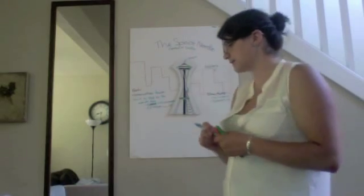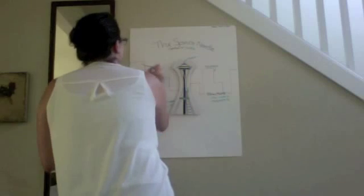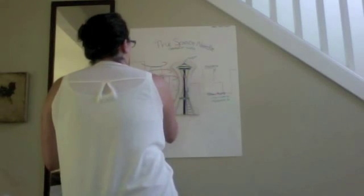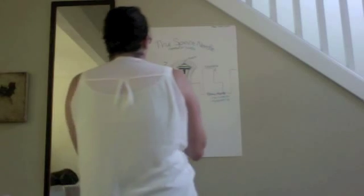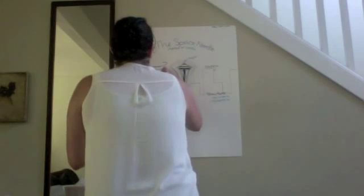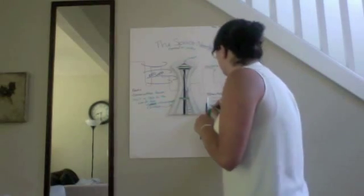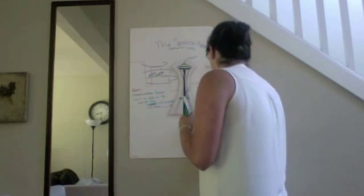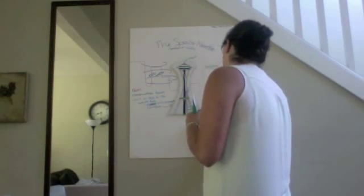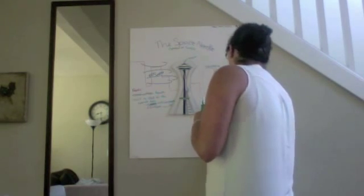Now, the Space Needle can handle winds. Here, let's draw a little picture of some wind for you guys. The Space Needle can handle winds at a hurricane level. So the Space Needle can handle winds that are 200 miles per hour. That's really strong, and that's because it's a really tall building, and it's in Seattle, which is a really, really windy city. So 200 mile per hour winds are okay. It won't knock it over.